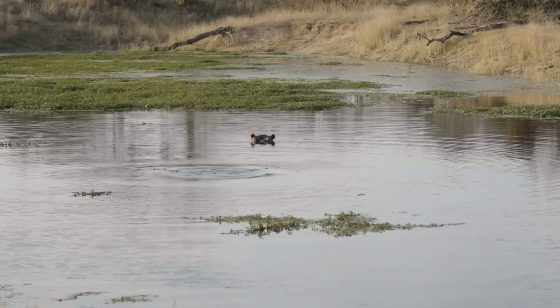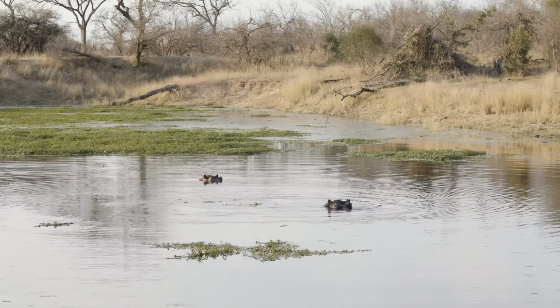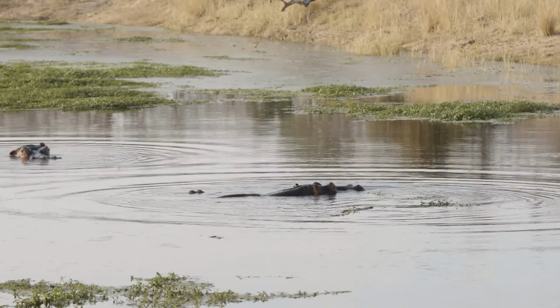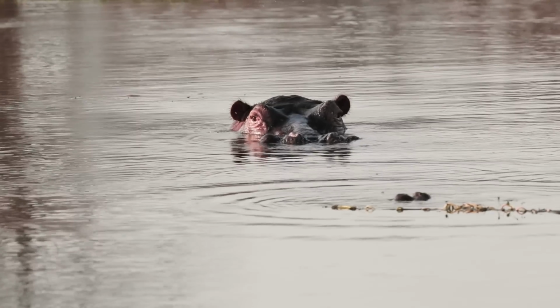A couple of hippos have come in to say hello. I thought when I was looking through the long lens just now that I saw an extra little pair of nostrils come up. There might even be a tiny little calf with this female. Females will sometimes remove themselves from the main herd or the main pod to give birth. Oh yeah, there's some little nostrils coming up. There's a hippo there that doesn't want to be seen, just a little pair of nostrils.